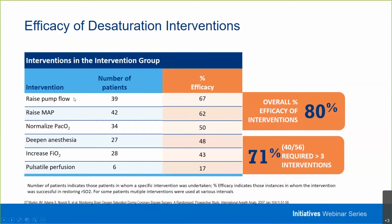In this case, the most efficacious interventions were increasing pump flow while on bypass, increasing mean arterial blood pressure, or normalizing CO2. But you can see that the other interventions as well, deepening anesthesia to decrease oxygen demand or increasing FiO2, were also efficacious in this patient group.